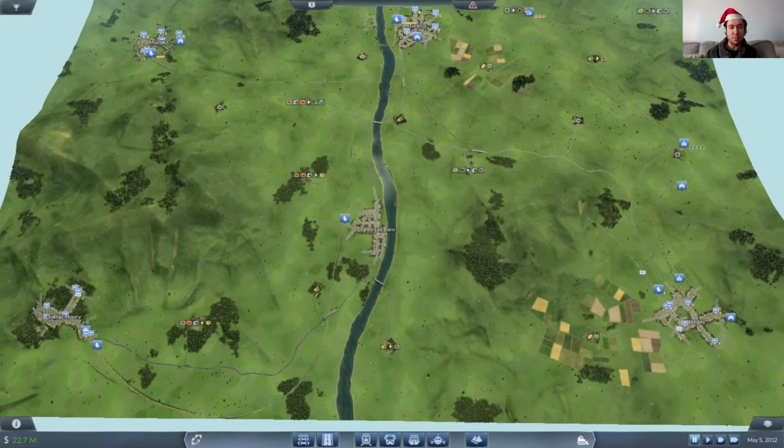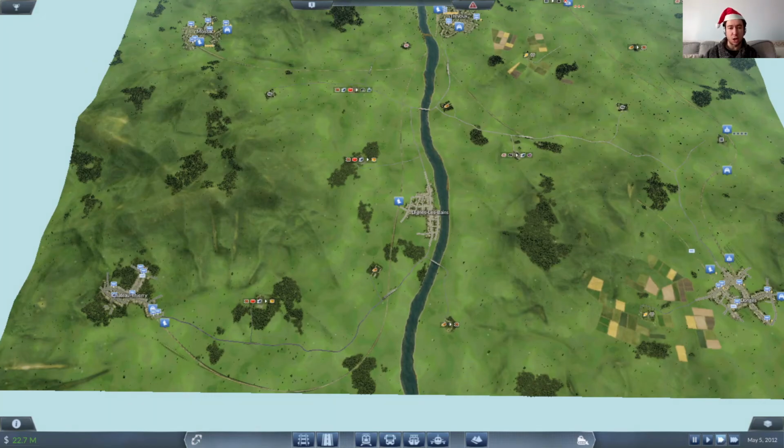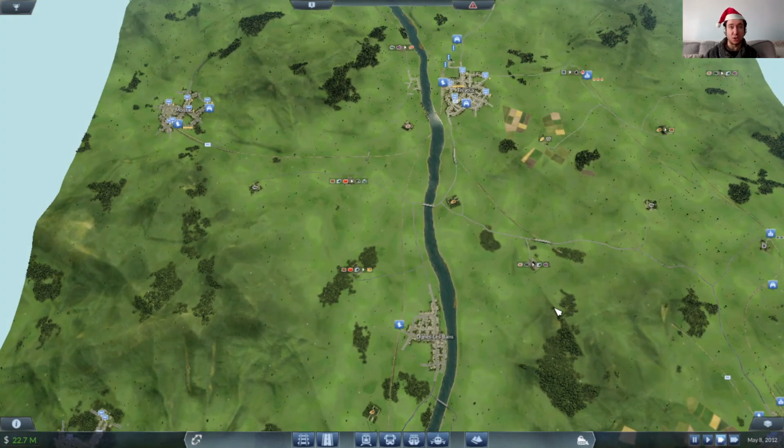We're playing with the French theme. We've got French trains, we've got French names and things like that. We've even got French signals.